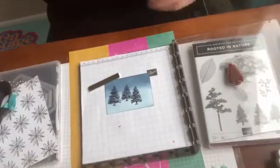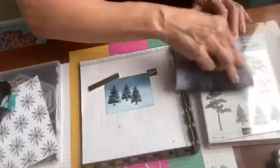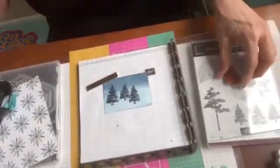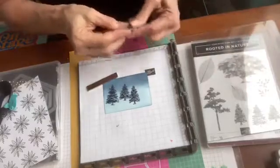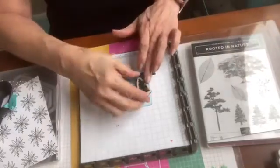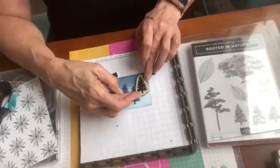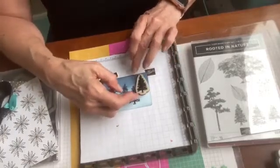Now, I want to do one more tree, and so I'm just cleaning this because that way I don't get it all over my hands when I pick it up. And I'm just going to lift this. I think I'm going to go maybe up a little bit. I think that's going to be about right.